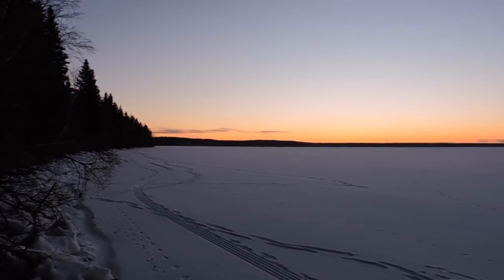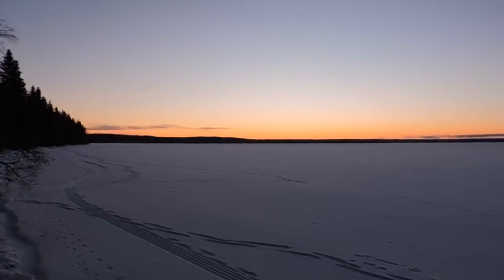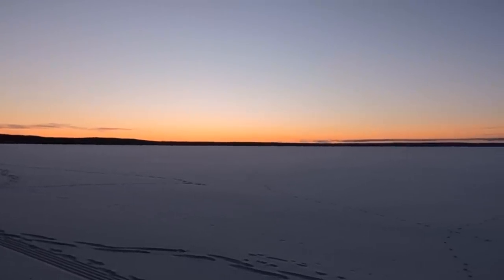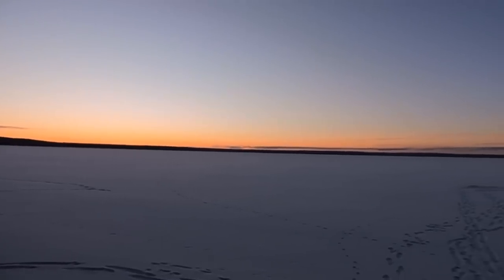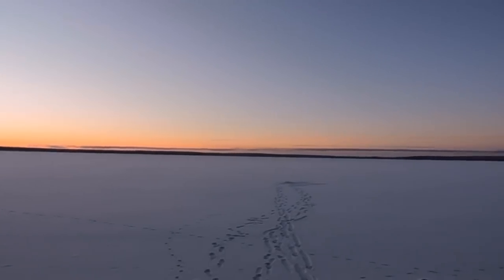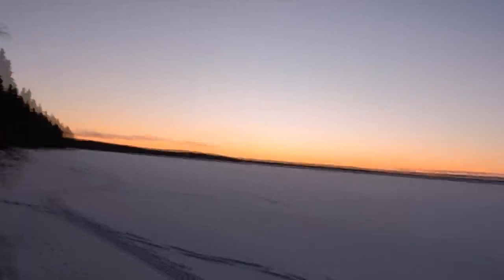Look at this sunrise. It's our sleigh tracks from yesterday. Nice big lake. Our hole for the water. Alright, I'm going back in the tent. It's freaking cold.